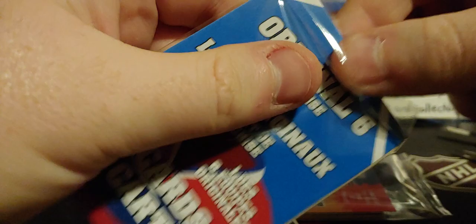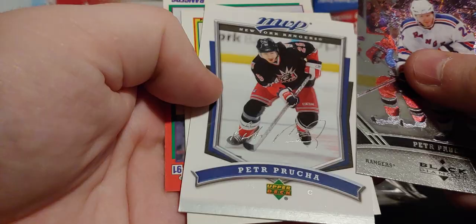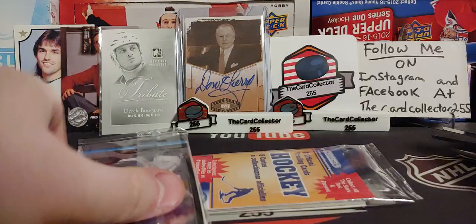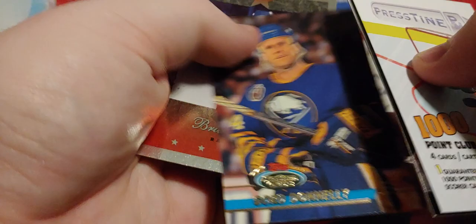All right, let's see what teams we got this time. We got another New York Rangers. Someone must have given up their New York Rangers collection. Same guy. And Joey Kruger. All right. What's this one? 1,000 Point Club. Markstrom, probably not in the 1,000 Point Club. Suter. Gord Donnelly. And Brian Leetch. Very nice.